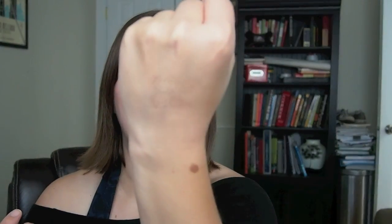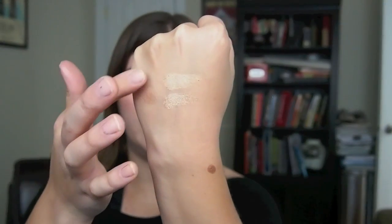But I do like Half Baked, though it is pretty much a dead-on dupe for the gold I have in my Tarte Rainforest After Dark palette. So I will swatch those next to each other. Oh no, I don't even remember which one's which, but you can tell just how similar they are. I think this one is Half Baked and this one's from the Rainforest After Dark palette, but I could have it backwards. That's just how similar they are.